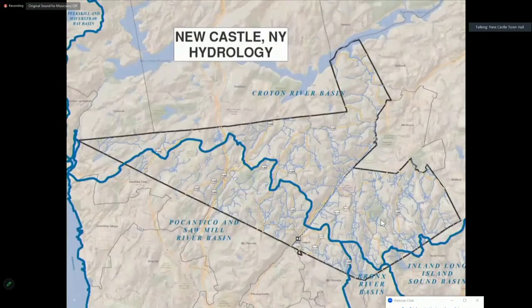Here's a map of the hydrology. You can see the dark blue lines are really the major basins, and all of the little blue lines are all these little streams and rivers throughout the community. So we have a lot of them. And New York State DEC regulates everything that goes into them, from our properties, from our roadways, and from our public places.